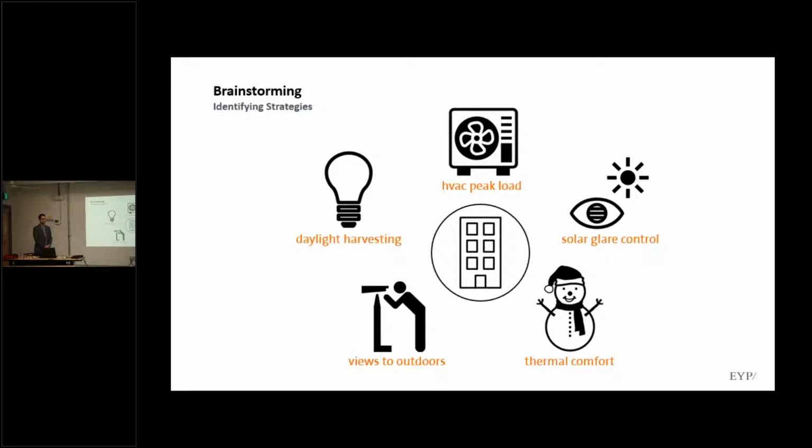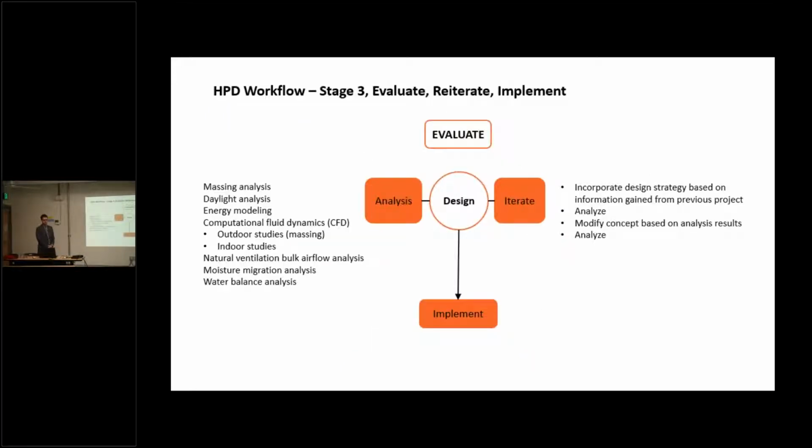But until we start evaluating them, we don't really suggest them to the client, because unless we can back up our claims with some kind of quantitative metric, it's harder to sell it to a client or a building occupant. So these evaluations come in the form of massing studies, daylighting analysis, energy modeling, computational fluid dynamics on occasion, where we start looking at natural ventilation, moisture control, and water balance calculations.